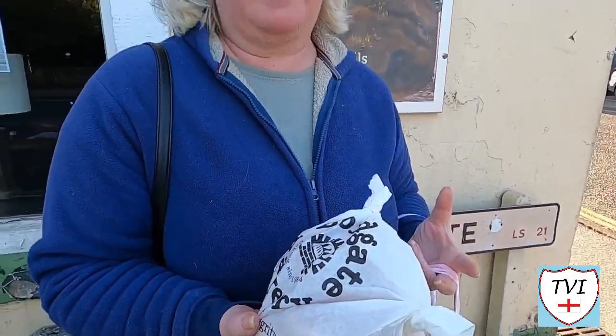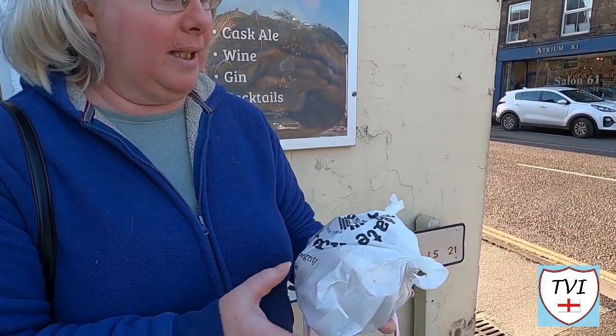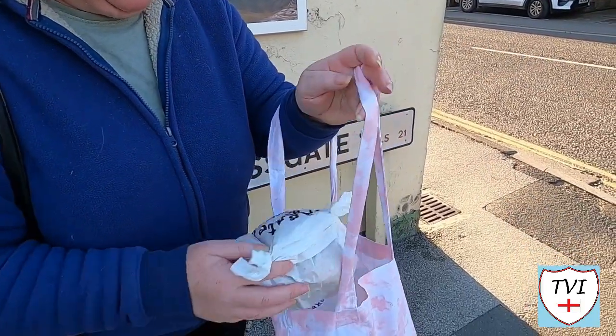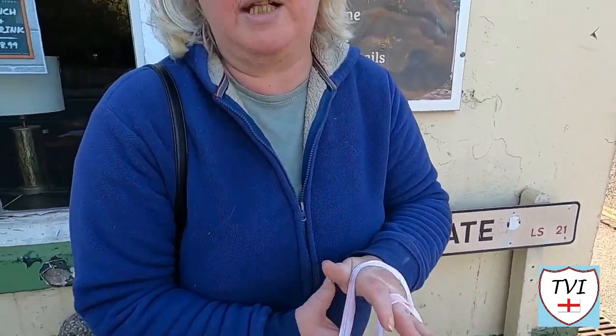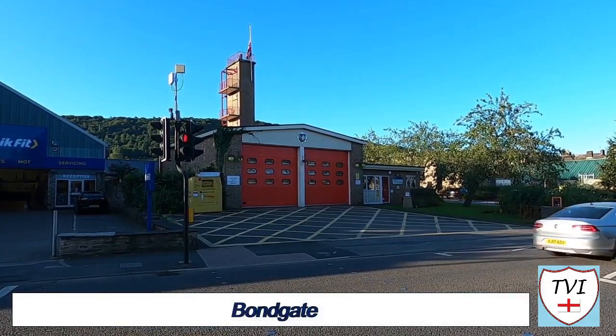It's like a sweet flan. And then I got also some croissants, because the village idiot does like a croissant in the morning. He does indeed. And that is from Bondgate Bakery here in Otley. And as well, I noted on the door that they also support the Too Good To Go scheme, which is to reduce food waste. Bondgate Bakery, folks, well worth a look if you're close by.